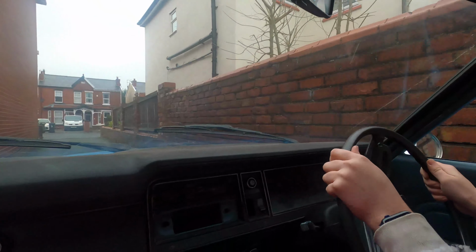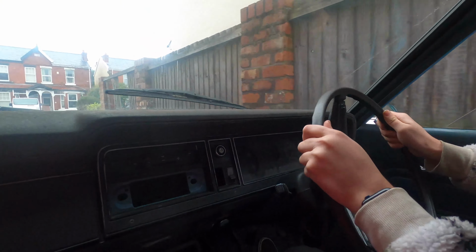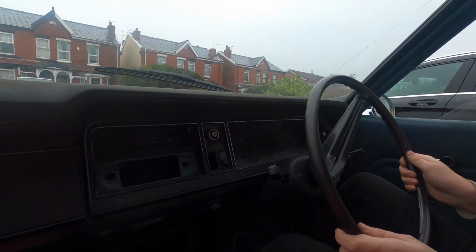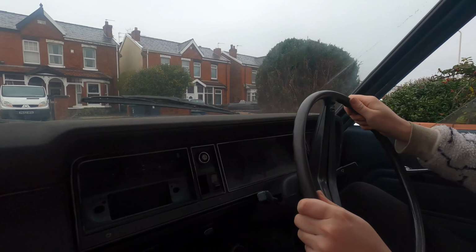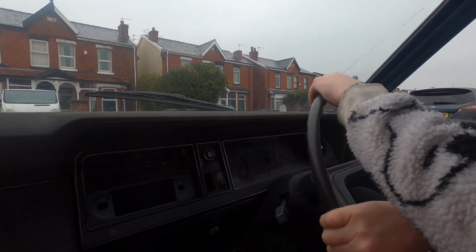Yeah, the steering feels accurate. It's just really heavy. It's a bit weird because I haven't ever used one of these weird steering wheels before in my life. So, oh, the brakes just went there. It's back. She's back.